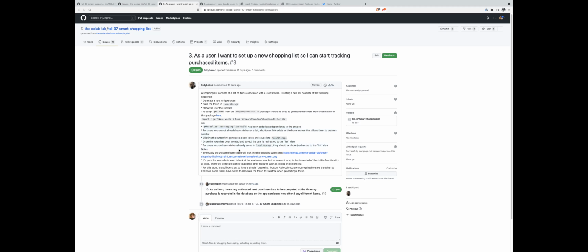This one specifically, I just wanted to call out: there is a Collab Lab repo that we use for getting the token, as well as this words package, which I think is used for generating a token, but I don't recall exactly. Just keep an eye on this because I've seen it catch some developers off guard before. It's one of those things where there's a way of doing this, and if you don't know that, you can get kind of lost in the sauce. So that is issue number 3.